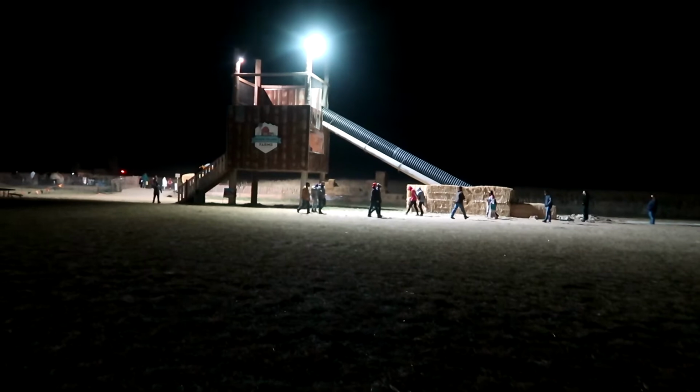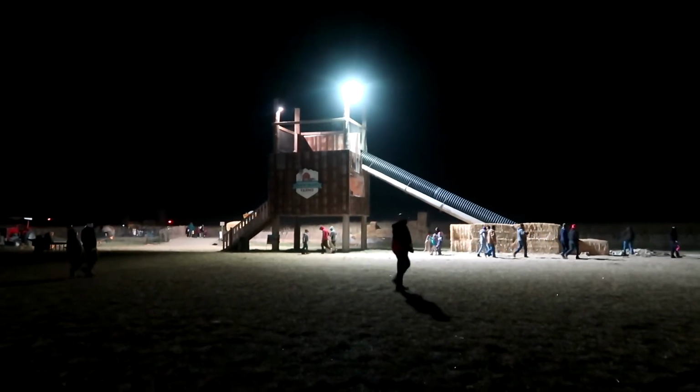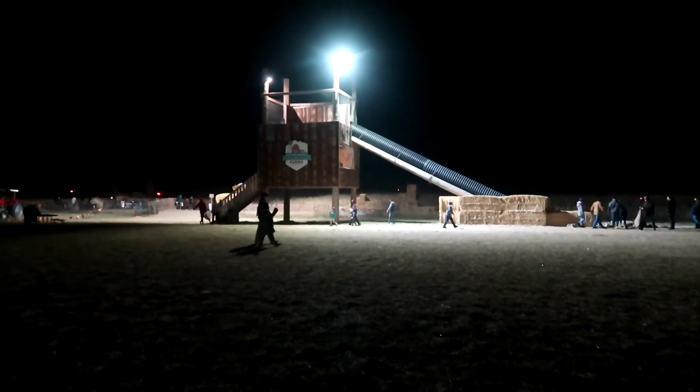It's looking a little busy today, but they have this giant slide that you can ride on old corn sacks. I don't know if we're going to be doing that today, but it looks fun. I don't know how you clean that, so I just don't feel too safe doing that personally.